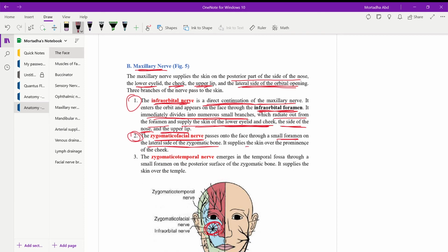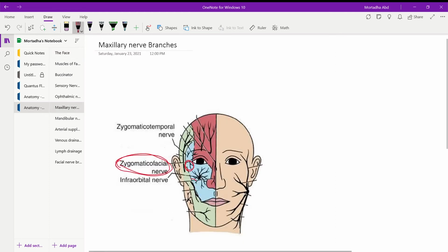It supplies the skin over the prominence of the cheek. إذن هو مجرد يجهز السكن اللي فوق عظمة الخد. Prominence of the cheek. بالضبط مثل ما هو موجود بمكانه، فهو يجهز هاي المنطقة، عظمة الخد.